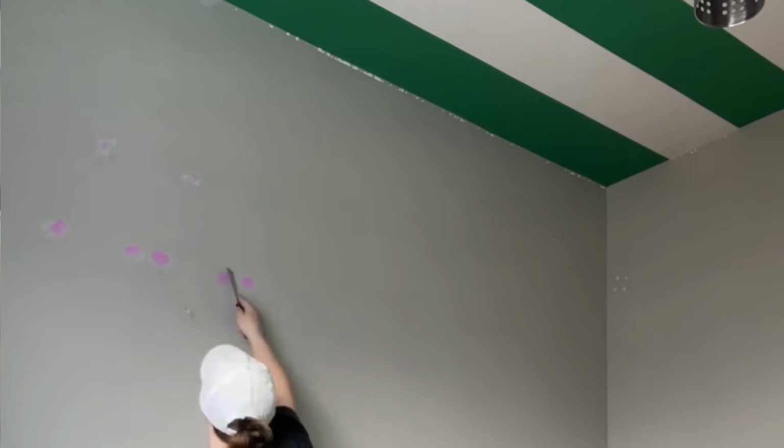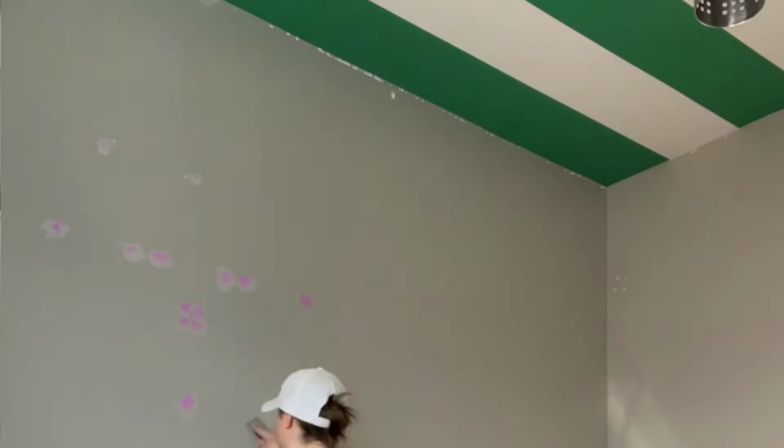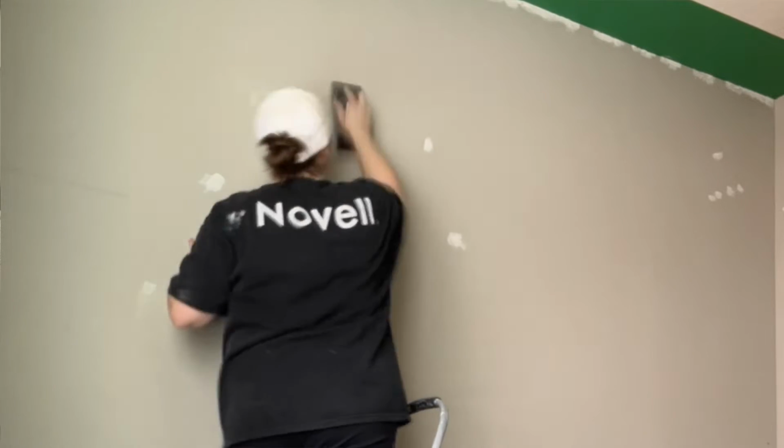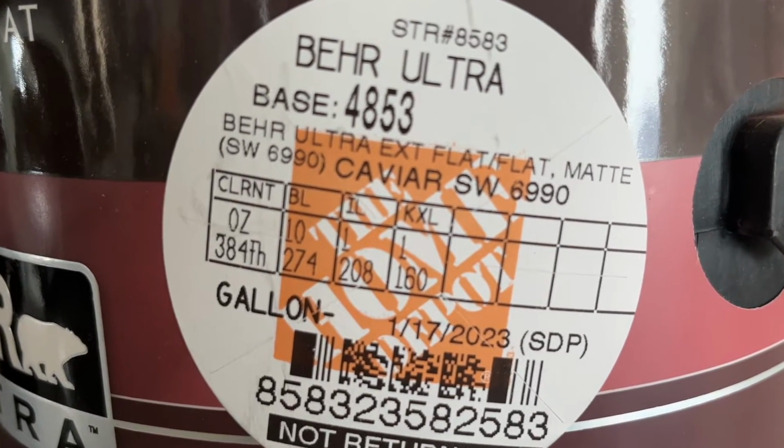The first step to any painting job is prep work. We went around the room and filled in all the nail holes and dings in the walls and gave them a light sanding with 220 grit sandpaper once dry. Then clean up any dust with a cloth and vacuum. We're using Behr Ultra with a flat finish on the paint color, matched to Sherwin-Williams Caviar.